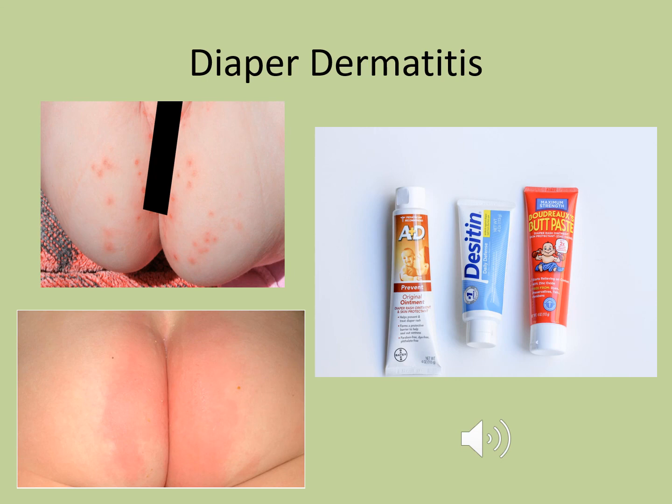All different reasons. One of the most common is because parents just simply aren't changing the infant's diaper frequently enough. Anytime feces or urine is left in contact with the skin, that just breaks down the skin, irritates it, and then you kind of get into this vicious cycle. Prevention and treatment measures. One of the easiest things parents can do, just change them more frequently.